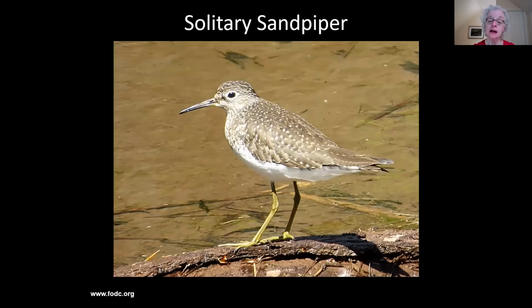A solitary sandpiper is considered a shore bird. They are very, very fond of mud flats. So when the canal is dewatered, it thinks the canal is the very best place. We might not, but it does. The solitary sandpiper can be distinguished because it has a full circle or ring around its eye.